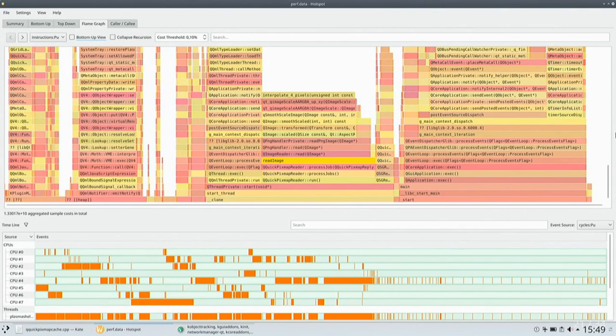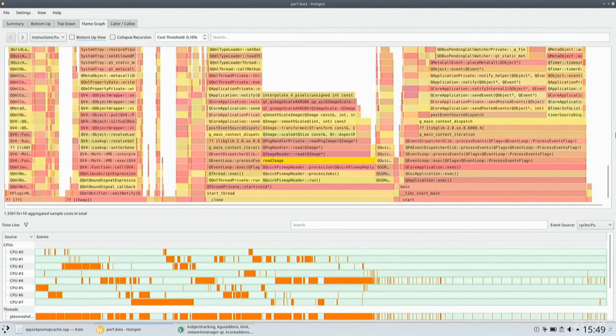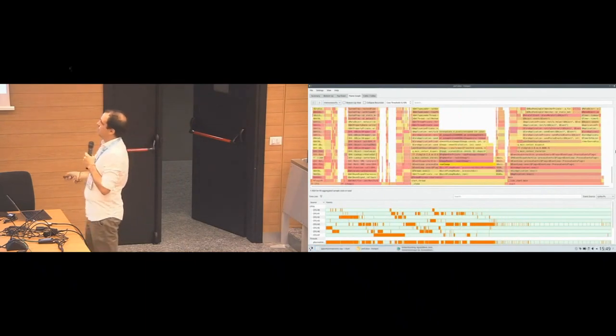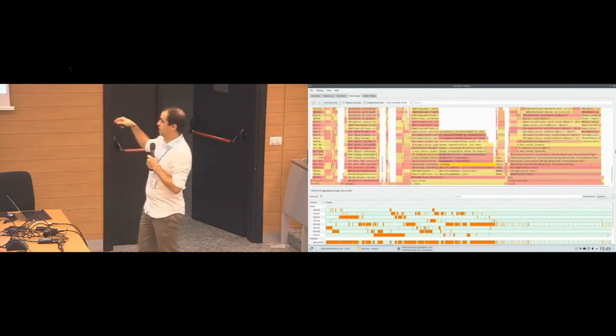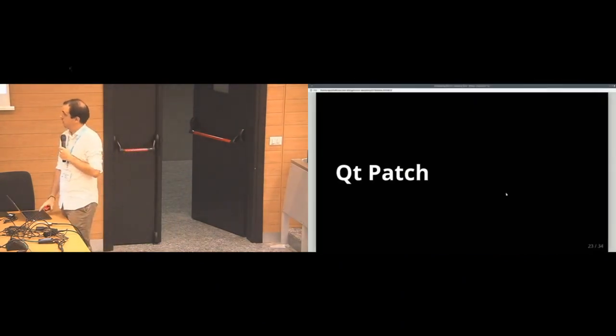So what you can see here, that's why I took this picture, is that there's a big chunk over there that says read image. This is Plasma loading the wallpaper. And when I looked then, it was like a big 30% or so of the whole run. And well, it helped me track down a bug in Qt. So this is after fixing, you can see before, after, before. Oh, it's a bit slow. So, well, with this, actually the patch was really simple. I can show you the patch if you like.